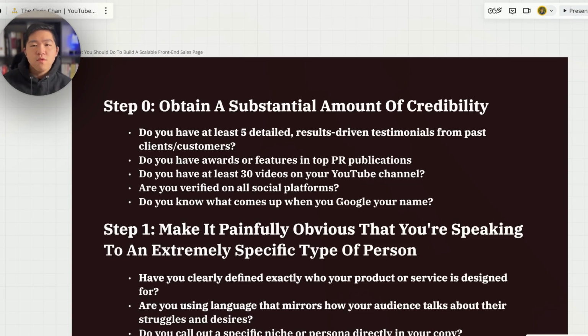But what I want to talk to you about that I think might be a little more helpful is step by step how you would build a scalable front end sales page in terms of your messaging, which is the most important thing. Messaging comes before design, messaging comes before the build out. I think the only thing that might be more important than messaging is load speed. So making sure that your page actually works and people can actually read the messaging.